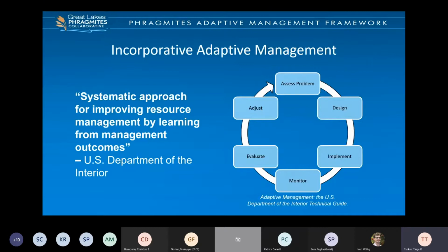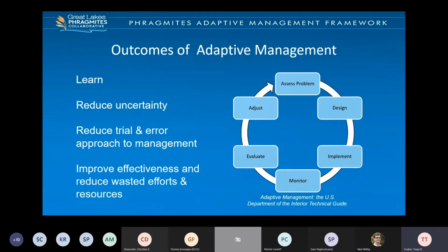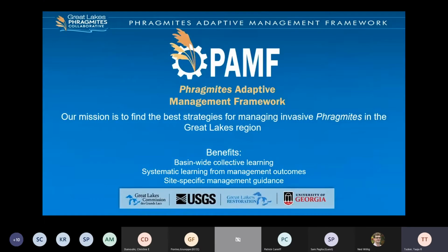Utilizing an adaptive management approach in the design of PAMF would allow us to systematically learn from our management outcomes in a way that would avoid the trial and error approach to management that was becoming all too common. When correctly implemented, adaptive management results in systematic learning, reduced uncertainty of management outcomes, less waste of resources, and improved overall effectiveness of Phragmites management.